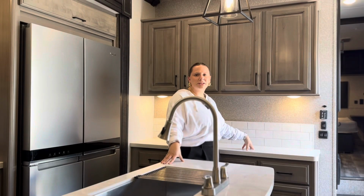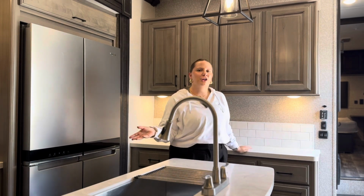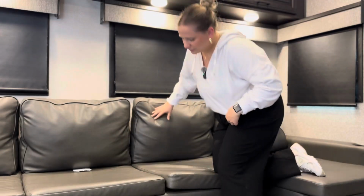If you thought the island with the sink was all you're getting, no. You're getting more prep space over here, and it's also a good spot for your coffee maker. I love a good little coffee bar, and you can have it going right here in this fifth wheel.